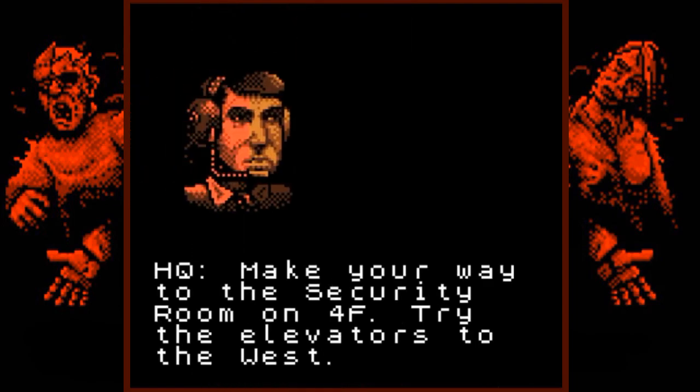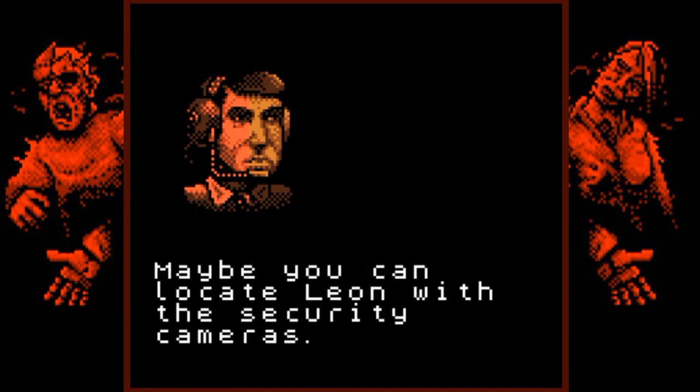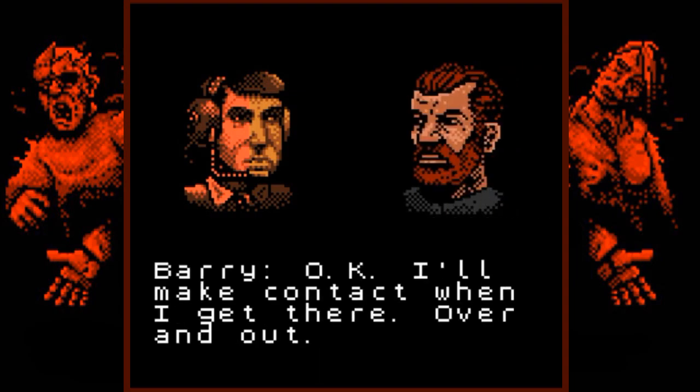Make your way to the security room on the 4th floor. Try the elevators to the west. Maybe you can locate Leon with the security cameras. Okay, I will make contact when I get over there. Over and out.